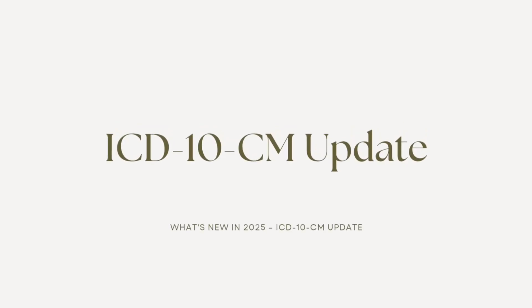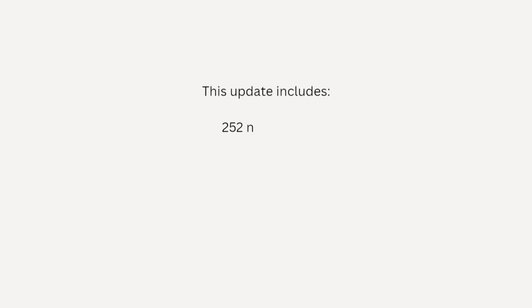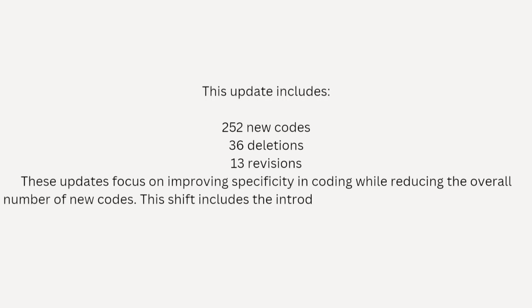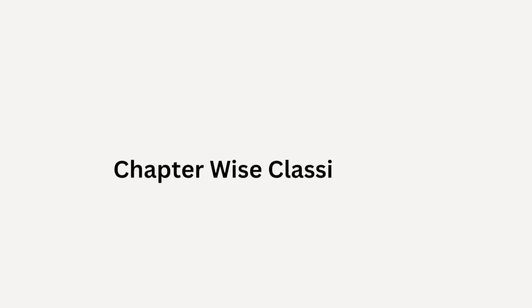ICD-10 CM update. What's new in 2025? The 2025 ICD-10 CM update, released by the CDC on July 3, 2024, brings key changes to diagnostic coding, effective October 1, 2024. This update includes 252 new codes, 36 deletions, 13 revisions. These updates focus on improving specificity in coding while reducing the overall number of new codes. This shift includes the introduction of non-billable parent codes, which now have more detailed child codes.